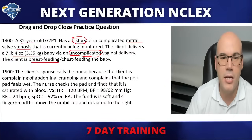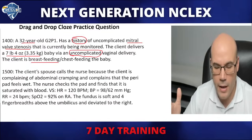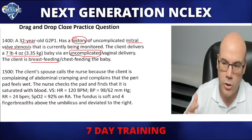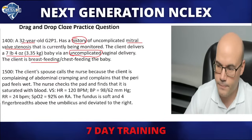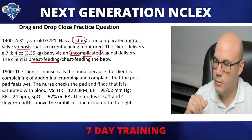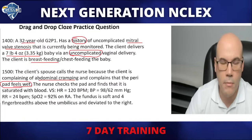We have a change in condition from 2 p.m. to 3 p.m. We have a change in condition from 1400 hours to 1500 hours. What is the change in condition? Well, we have abdominal cramping and peripad feels wet. So we have some bleeding possibly here.